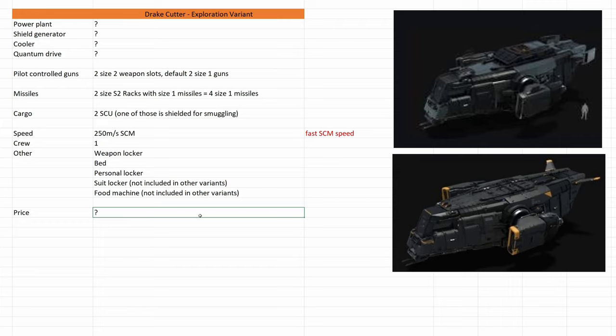Price. We have no information yet, but since it's a very small ship, I guess well below 100, maybe around 50 to 60. Would be very nice if this would be a Drake starter ship. I like this idea, but maybe it's just a utility ship with different variants. I mean, smuggling sounds interesting, and this thing is very fast in SCM speed.